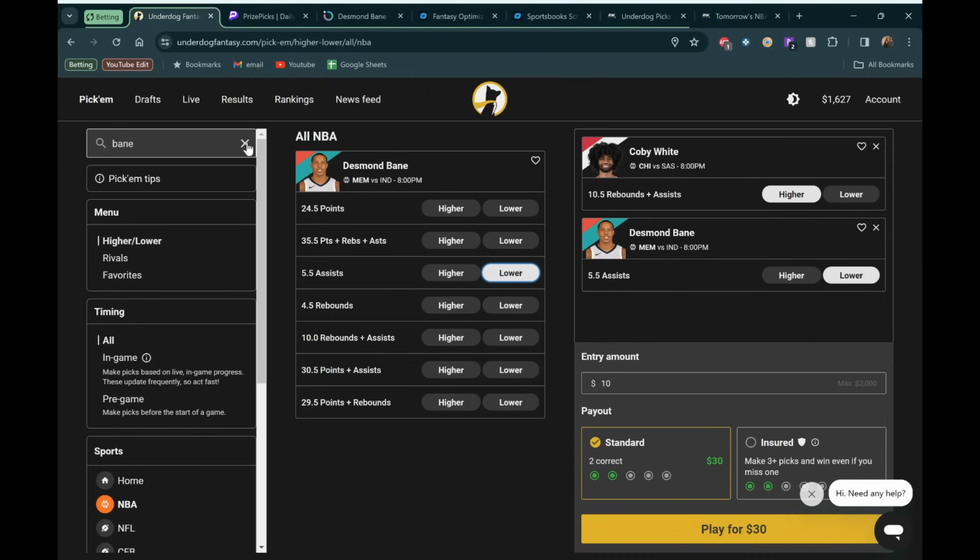And then last but not least, I think they might have taken it off, but I wanted to go to the Giannis line. It looks like they did, or at least they're moving them around. If these pop back up, I played both of them. 5.5 assists on the over for Giannis and 11.5 rebounds on the over for Giannis as well. This one's already getting really long, so I won't bore you with the analysis on top of that. But these ones were just in the same boat.